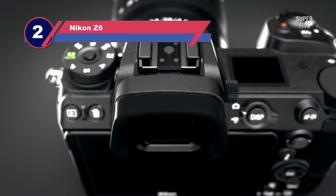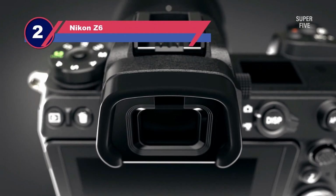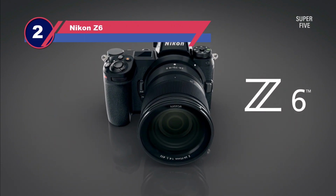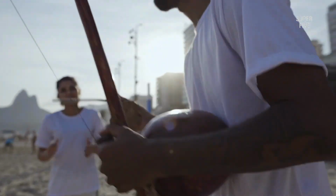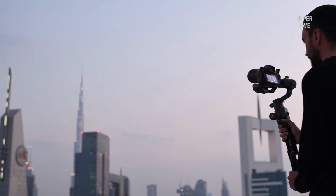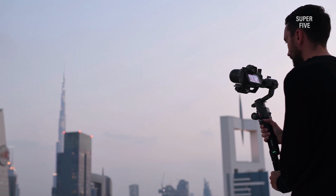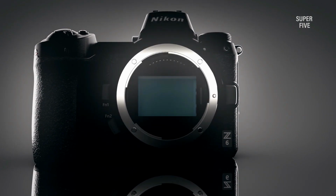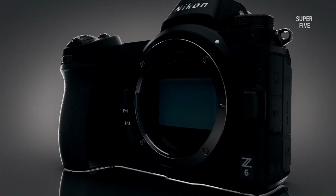Number 2. Nikon Z6 camera for newborn photography. Nikon Z6 is often compared with the Sony a7 series of full-frame cameras such as Sony a7 III. Although it does not offer a similar image quality, it is still a very powerful and capable camera for newborn photography. Features. The camera takes beautiful images courtesy of a 24.5 megapixel sensor.